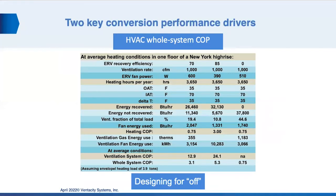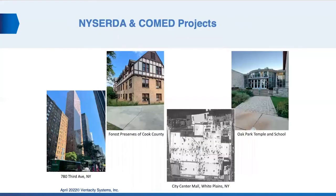This is a project we looked at in New York City using those same metrics, 70% versus 85% on the ERVs, versus what's there now, which is 0%, bringing raw outside air directly into the building, heating or cooling it with gas or electric, and then distributing the air into the spaces. Again, you can see that system COP for ventilation was twice the COP for the better ERVs, and the total system COP went from the existing 0.75 up to 5.3. So we're looking at about an 80% energy savings on that project. That project is shown on the left.